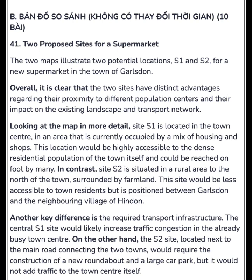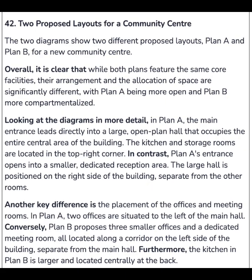The central S1 site would likely increase traffic congestion in the already busy town center. On the other hand, the S2 site, located next to the main road connecting the two towns, would require the construction of a new roundabout and a large car park, but it would not add traffic to the town center itself. 42. Two proposed layouts for a community center.